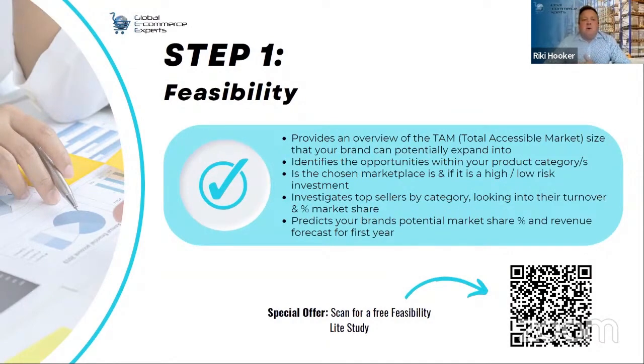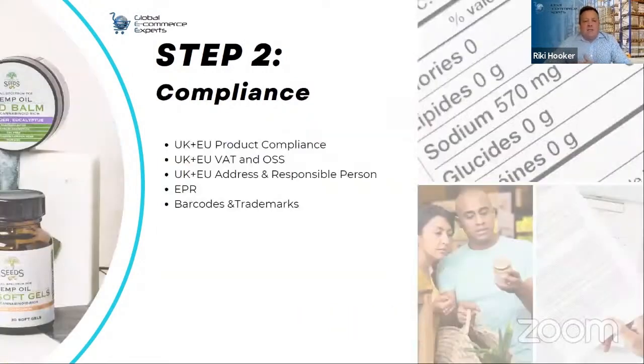So once you're feasible, as Nick said, you need to get a good VAT partner to come up with your VAT, and beyond that, some compliance when it comes to address services and a responsible person, depending on some product categories. And nobody's mentioned DPR yet, so I'm pleased that that's on my slides, because no one's mentioned DPR yet.